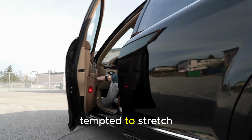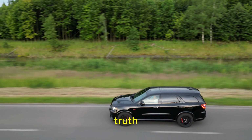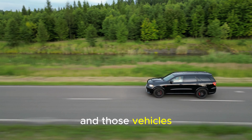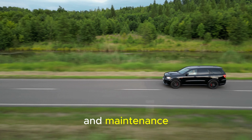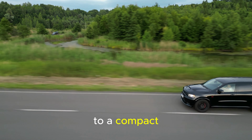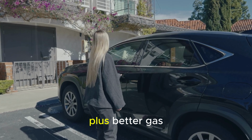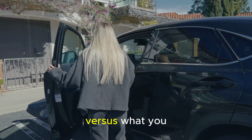Number 17. Assuming bigger is always better. You might be tempted to stretch your budget for a bigger, more powerful vehicle. But here's the truth. Most of us don't actually need a giant SUV or truck, and those vehicles often come with higher payments, insurance, fuel costs, and maintenance. One family I worked with downsized from a big pickup truck to a compact SUV and saved over $150 a month, plus better gas mileage. Think carefully about what you really need versus what you want.